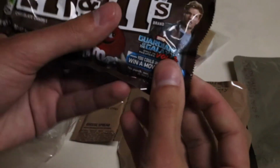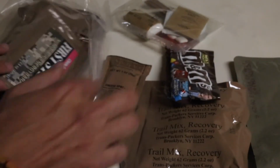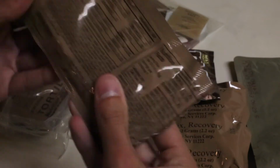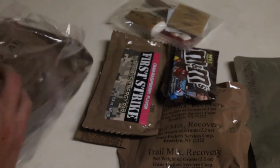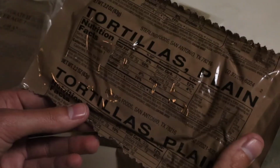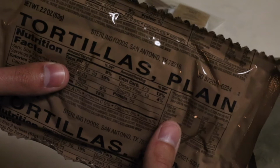And we've got some M&Ms sporting Guardians of the Galaxy Volume 2. Pretty nice. And we've got First Strike Nutritious Energy Bar, cran raspberry flavor. Wow, that feels very hard. Alright, we'll dive into that in a minute. Then, tortillas, plain. Suppose you could throw the chicken in there and make yourself a little chicken taco. It's not too bad. Packaged by Sterling Foods, San Antonio, Texas. 2.2 ounces.